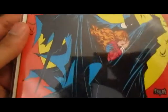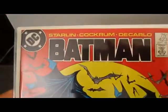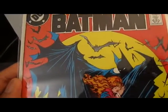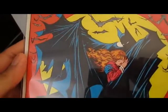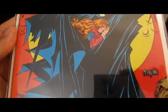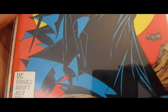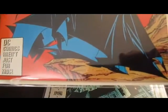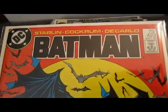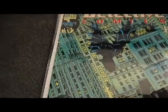And next up, here is Batman number 423. Todd McFarlane cover. This book was only $2, so I mean, for that price, hey, I'll take it. And that's Batman number 423. Sorry for the glare.